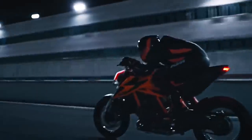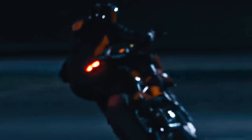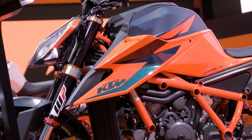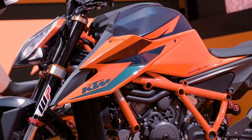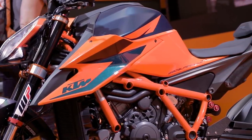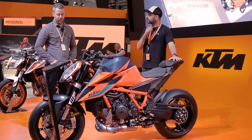Everybody seems to be incrementally increasing power and dropping weight, and they've done pretty much the same thing with this machine. That being said though, it has got all the bits to complement that, so it's not just all power. They've done a huge amount of work on the chassis. And that's actually the big thing that KTM are talking about, the chassis, making it stiffer, better handling, more agile. And more stable.